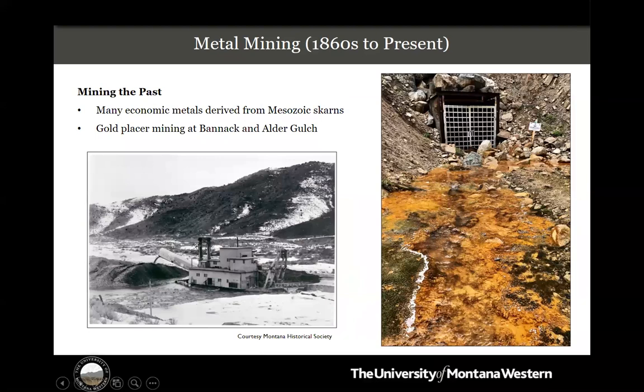Metal mining, you guys all know about that. The placer deposits in Alder Gulch are some of the great placer deposits anywhere in the world. They literally turned that stream bed inside out using various techniques, including bucket dredge mining, like you see in the photo on the left. And of course, there's been tons of underground mining. Many of these deposits were formed during Cretaceous time with the intrusions of the granites, forming skarn minerals that have been tapped for various economic purposes.